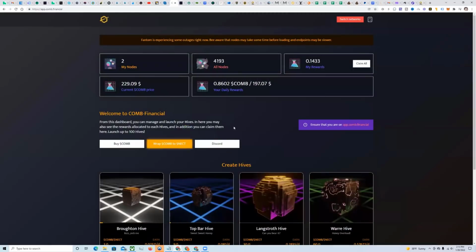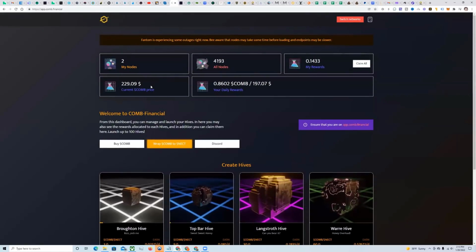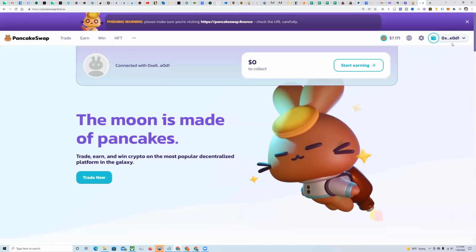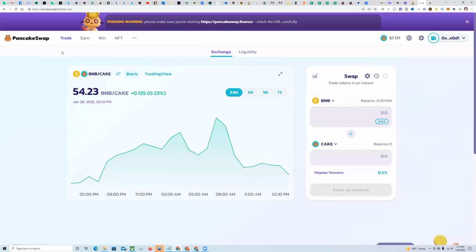Okay. So now that you understand how this protocol works, let's go ahead and show you guys how to get started. So the easiest thing to do is to simply go to PancakeSwap and be on the Binance Smart Chain. And we are going to go to exchange, and then we're simply going to make sure that we have BNB, BUSD. It doesn't matter what coin you have.